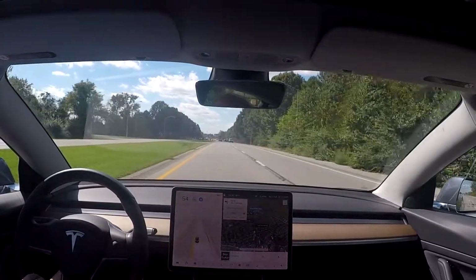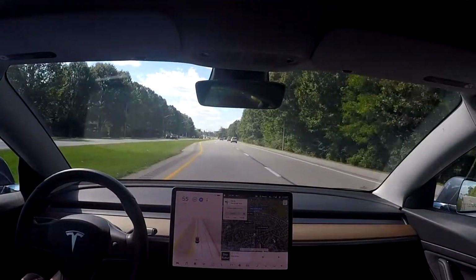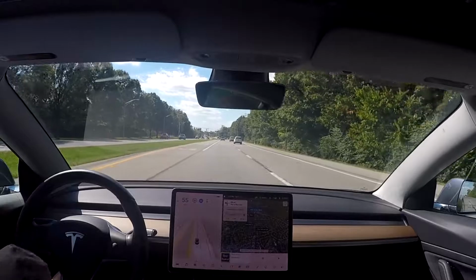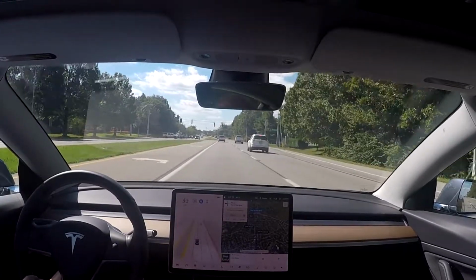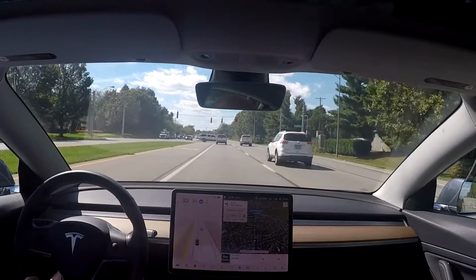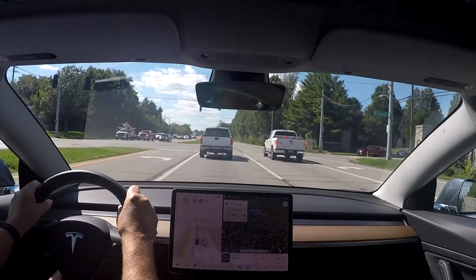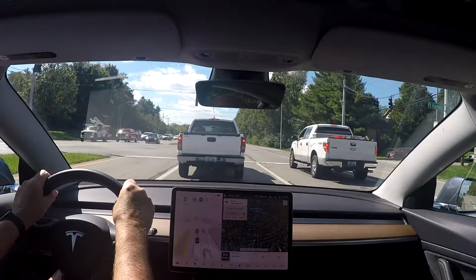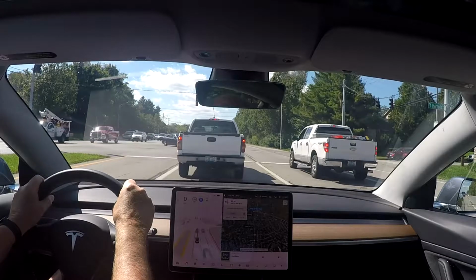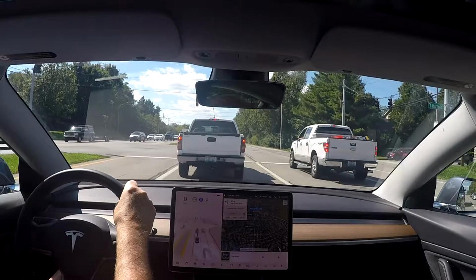So it moved over 2 lanes. So I think that was all good. If I didn't let that truck in, perhaps things would have been smoother. And now we're slowing down at a red light here. I am keeping my hands very close to the wheel, as you could see. My feet are right on where the brake and the accelerator are, so I'm being extra cautious with this.